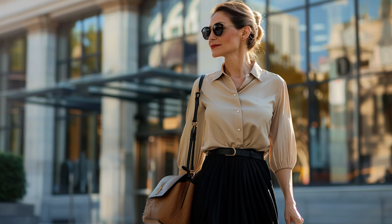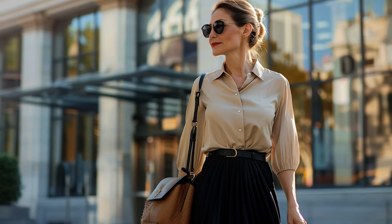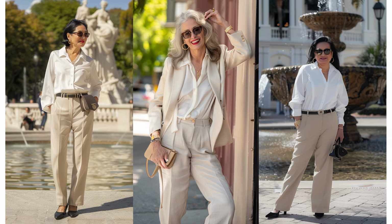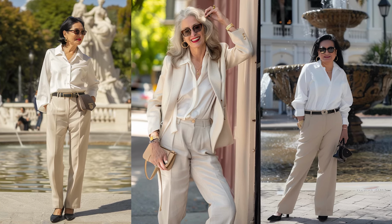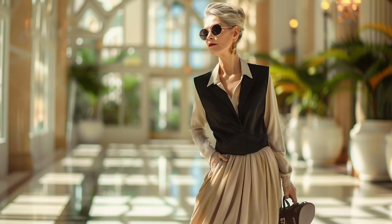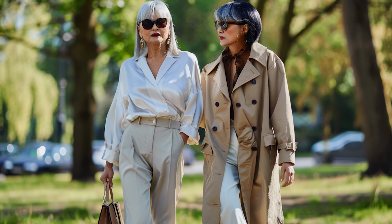A classic shirt is the foundation of any old money wardrobe. Opt for high quality fabrics like cotton or silk and choose timeless colors like white, light blue, or beige. Tuck it into beige trousers and add a leather belt for a polished look. You can also layer it under a cashmere cardigan for added warmth and style.